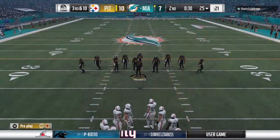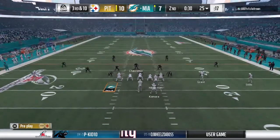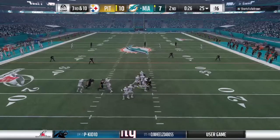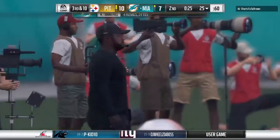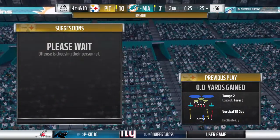The Dolphins on 3rd down, 0 for 3 to this point. They could use a conversion. This is 3rd and 10. Out of the gun, Tannehill. So no sack. He gets back to the line of scrimmage, but it'll still bring up a 4th down.